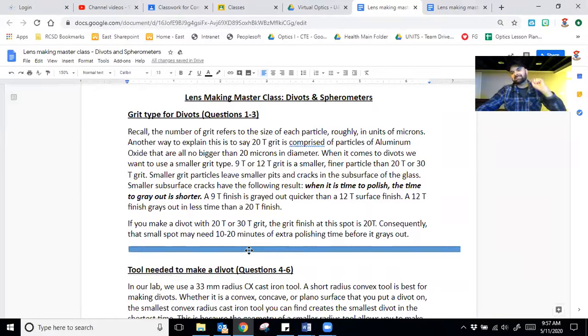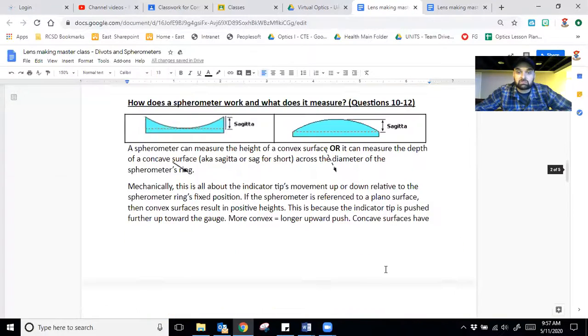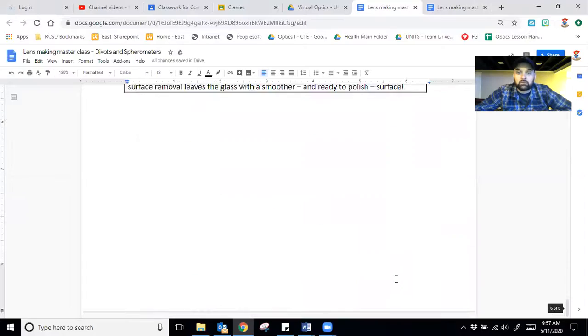So this is a deeper dive at making divots using spherometers. Remember, you make a divot. You take a piece of glass and dig out a little bowl on the surface of the lens, and that has a specific depth that we want. I'm going to take you through what's on here and then show you the questions for this.